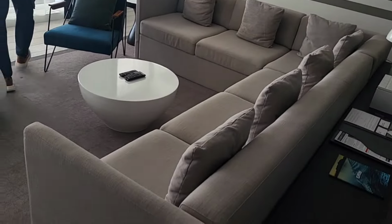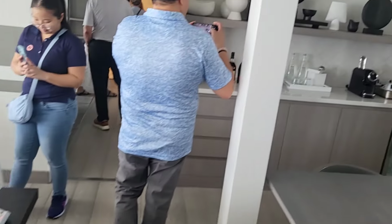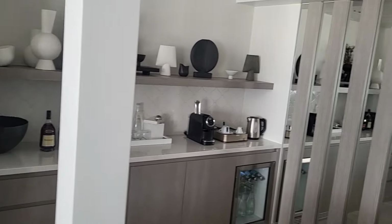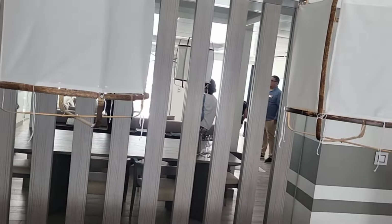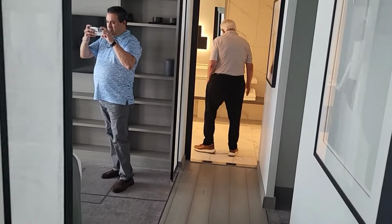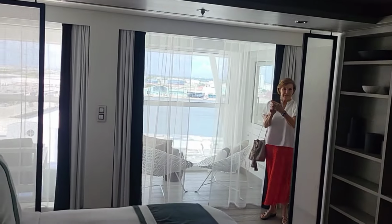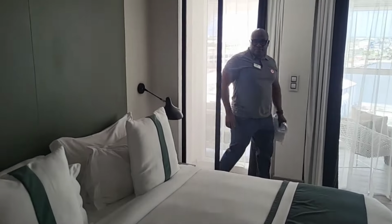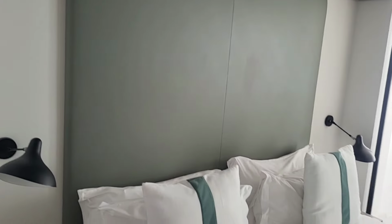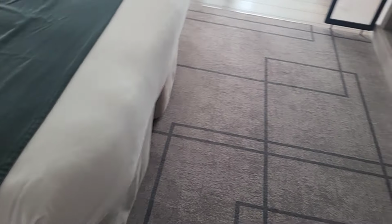Hey cruisers, welcome to the penthouse suite on the Celebrity Beyond. This is also on deck 12. It has two bedrooms, two baths, a double shower off the second bedroom bath, and a door to close off the living room with a soft close. You have two of those. You have two sinks in the master bath.